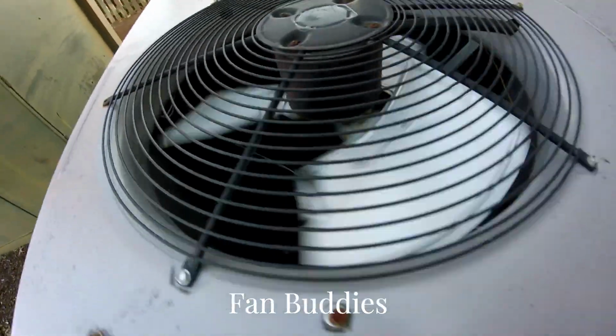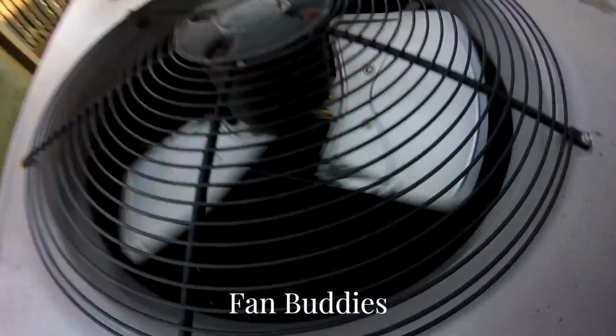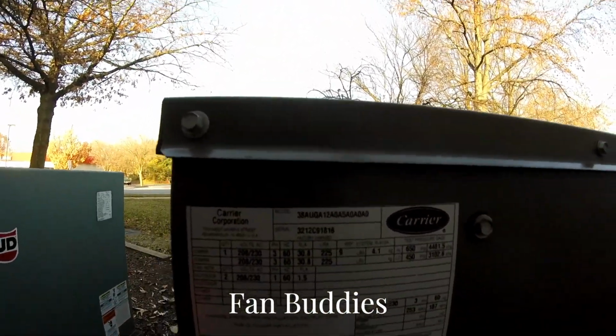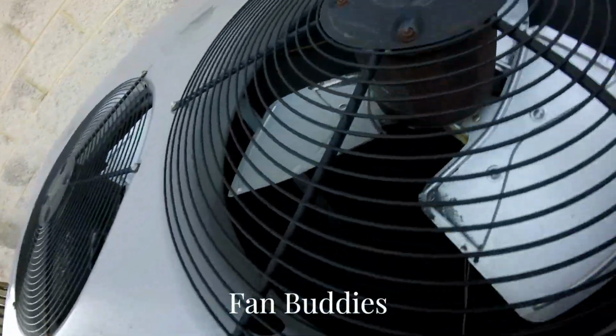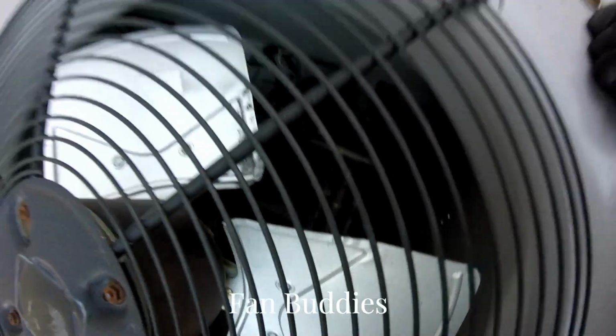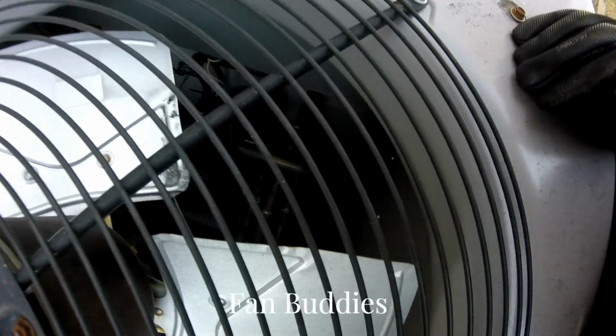here, is that frozen? No, 2012, 10 ton. A massive Copeland scroll. And the master reversing valve as well.